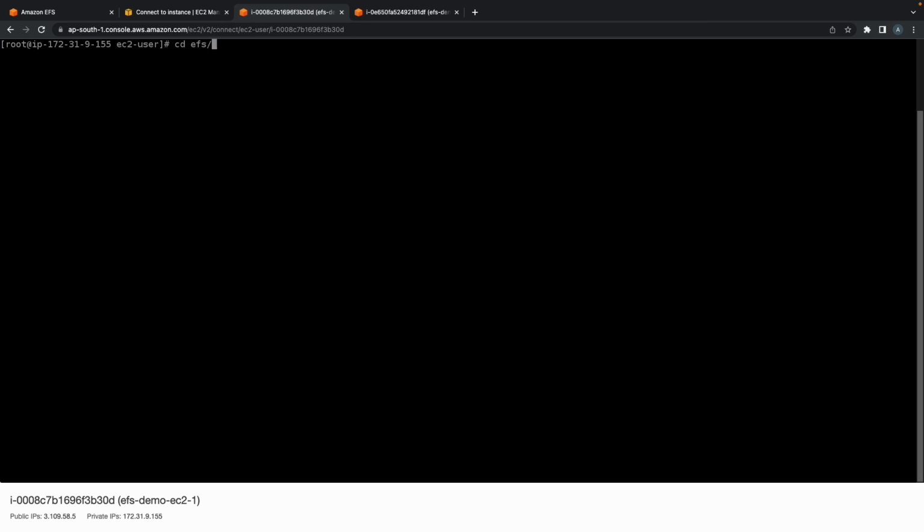To test our setup, let's get into the EFS folder of our first EC2 instance. Let's create a file using the touch command. Let's quickly check whether the file is created. Go to the second instance, get into the EFS folder and check the files. You can see the file previously created is visible here as well. Let's create another file from here and check in the first instance. Now we can see both the files are as required.